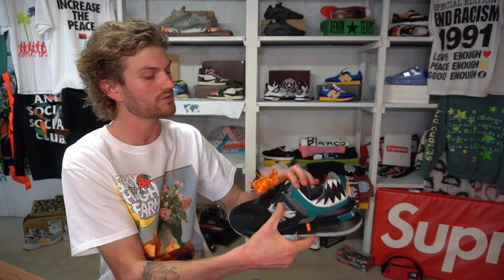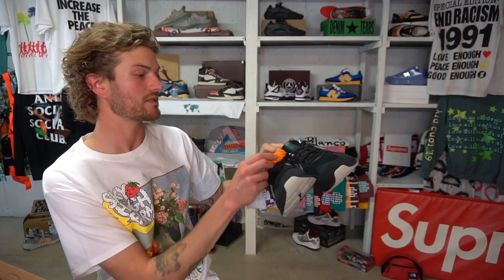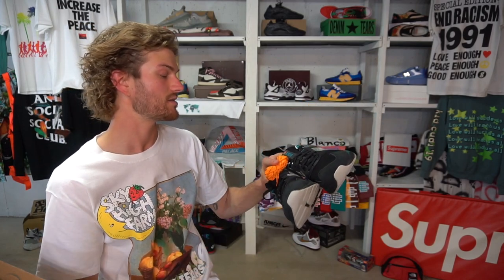Let me get out the other shoe. Oh, actually there's also some other goodies in here. Not only do you get some really bright orange laces, they're almost yellow. Yeah, they're like a turbo type of orange, really, really yellowish orange. What do you think? Do you like these ones? I mean, I'm kind of digging the black. It's a lot more subtle, but this orange might just make them pop a little bit.